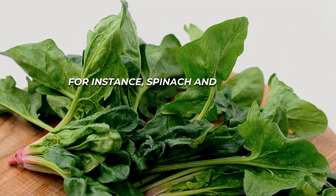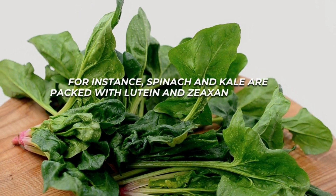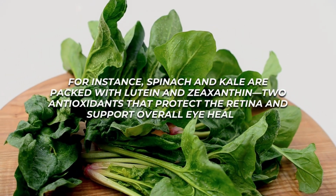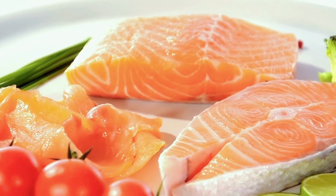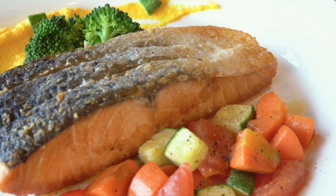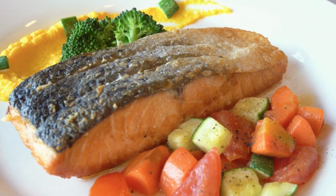For instance, spinach and kale are packed with lutein and zeaxanthin, two antioxidants that protect the retina and support overall eye health. Fatty fish like salmon and mackerel are rich in omega-3s, which promote good circulation and help reduce the risk of optic nerve damage.